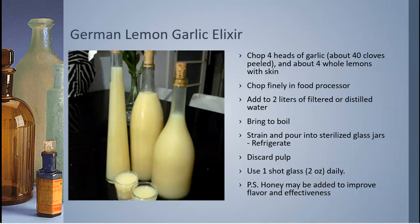German garlic elixir is made this way. You chop 4 heads of garlic, that's about 40 cloves peeled, and about 4 whole lemons with the skin, and you chop it up in a food processor. That's probably the easiest way to do that, if you have one. Add to 2 liters of filtered or distilled water, and bring that to a boil. Then, as soon as it comes to a boil, turn it off and strain and pour into sterilized glass jars. And you can refrigerate that. It'll keep up to 2 weeks in a refrigerator.